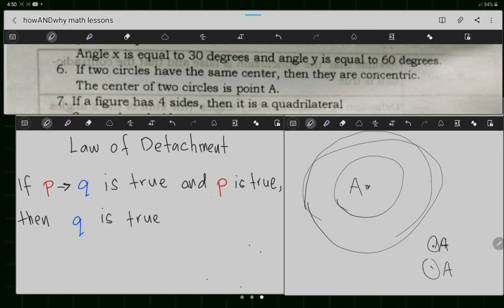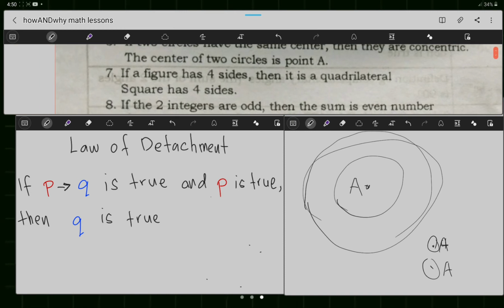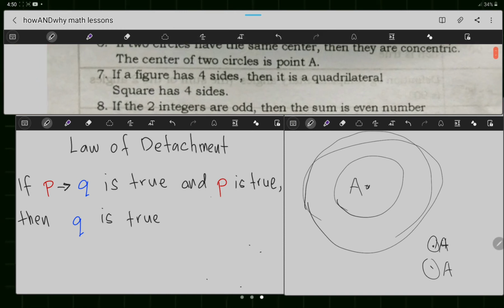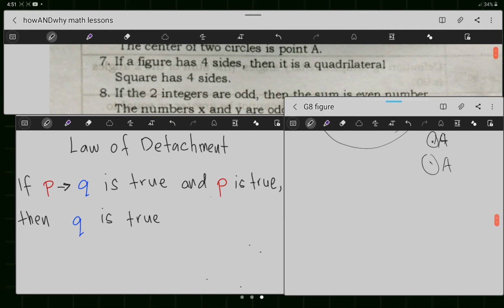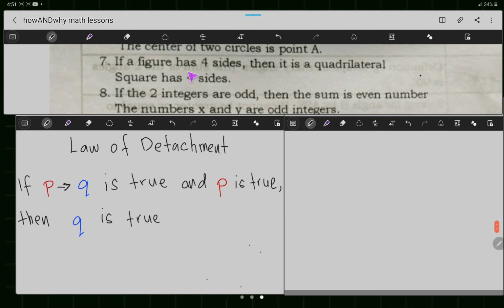Number 7. If a figure has four sides, then it is a quadrilateral. Okay, so a polygon that has four sides is a quadrilateral. So ito na figure. So a polygon. So square has four sides. So therefore, square is a quadrilateral.